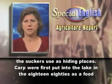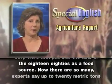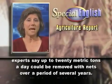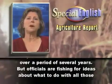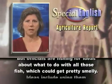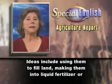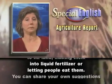Carp were first put into the lake in the 1880s as a food source. Now there are so many, experts say up to 20 metric tons a day could be removed with nets over a period of several years. But officials are fishing for ideas about what to do with all those fish, which could get pretty smelly. Ideas include using them to fill land, making them into liquid fertilizer, or letting people eat them.